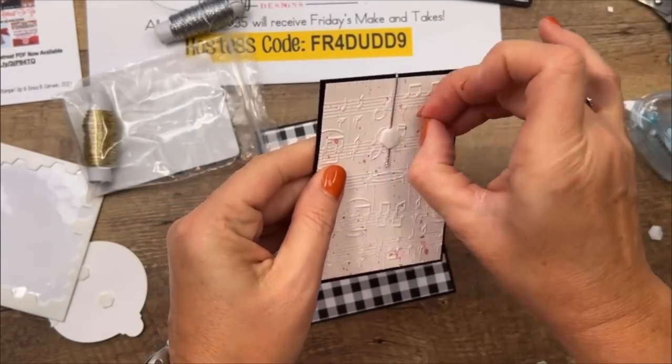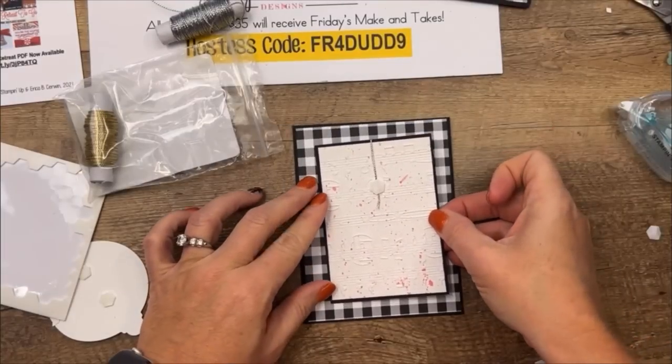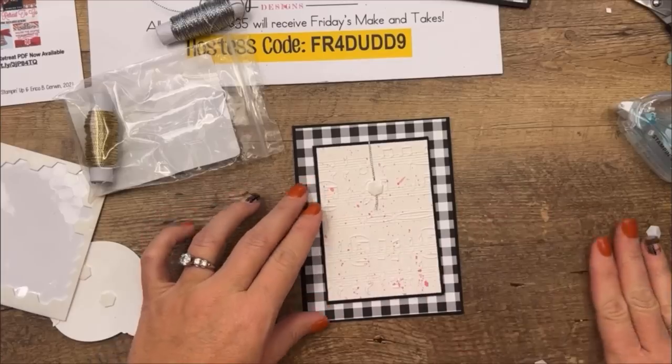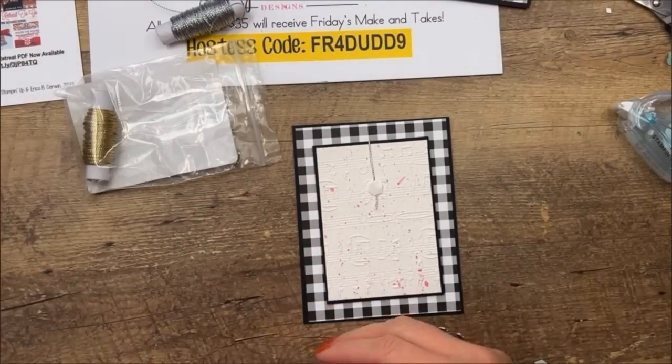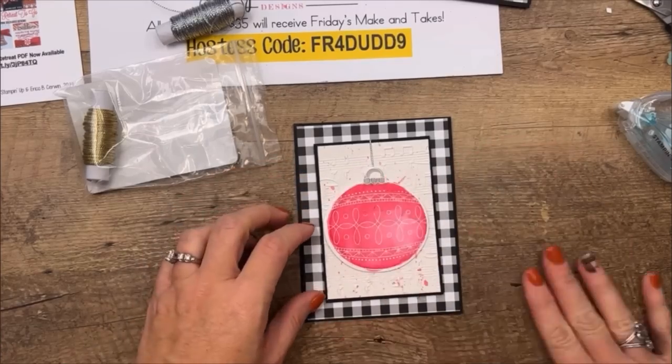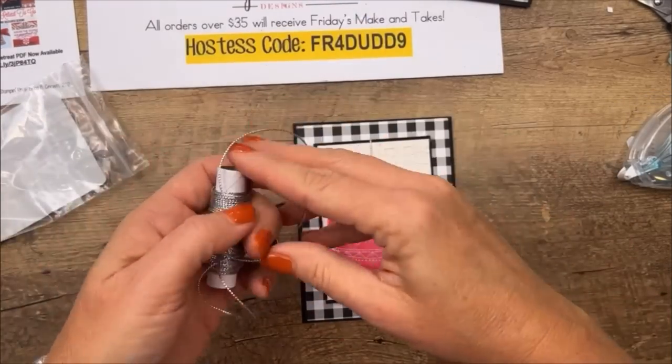Okay. And put that right there. Ooh, the crookedness is bothering me. And then this one can go right there.